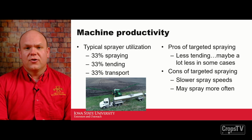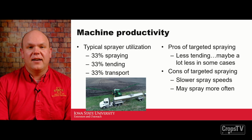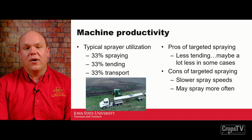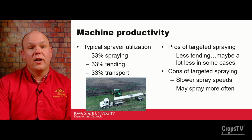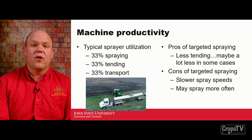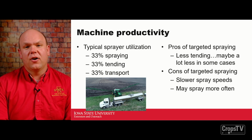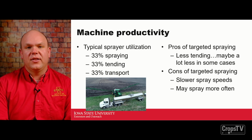The cons of these systems are certainly there as well. Especially early on, we may not be able to spray at the speeds we typically operate at today. We might only be able to spray up to 12, maybe 15 miles an hour, where it's not unrealistic today that we see self-propelled sprayers operating at 18, 20 miles an hour in a field. And again, we've talked about it, but we may need to spray, or want to spray, more often to really target those weeds when they're in a good susceptible state. And so that may also play a factor into how productive we are and how we utilize every hour of a machine with this type of technology.